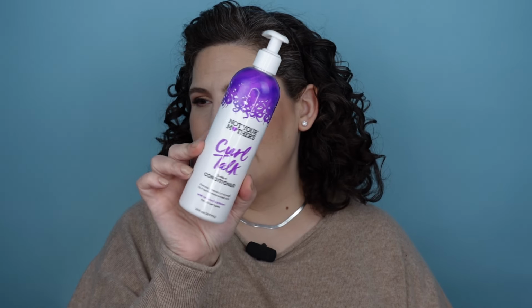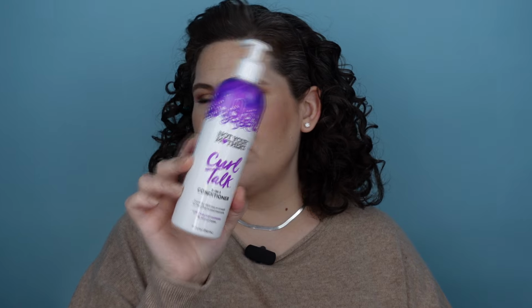Something that I wanted to love and I could not get through, and I mean, like, I gave up on it and I'm getting rid of it and it's still like 85% full, is this. This is the Not Your Mother's Curl Talk 2-in-1 conditioner. I always use a leave-in conditioner. I'm using one right now from Curlsmith, and it's fantastic. This did not really hydrate my hair, and I didn't like the feel or the scent of it, which is weird because I do like a lot of the Not Your Mother's products for hair. This one here, no. And so it's still full, and I don't care.